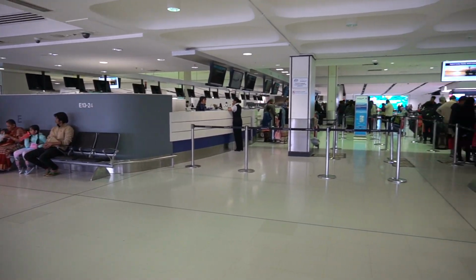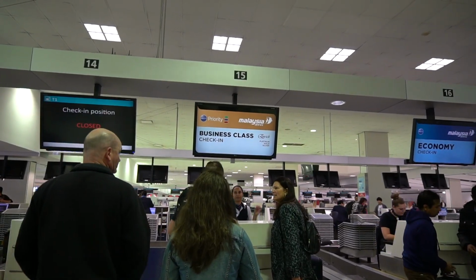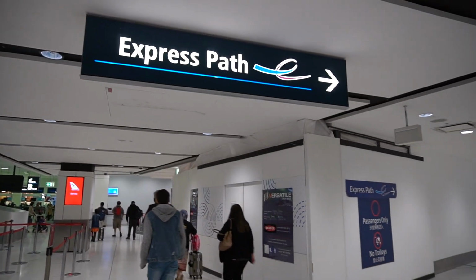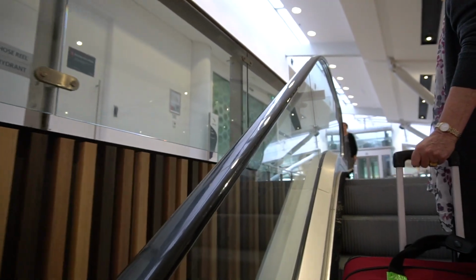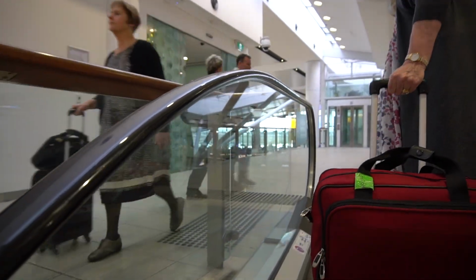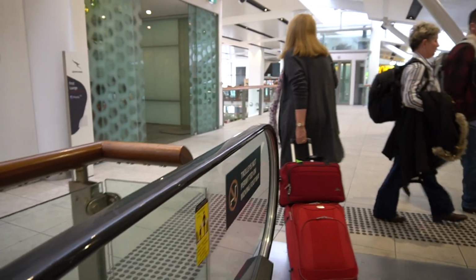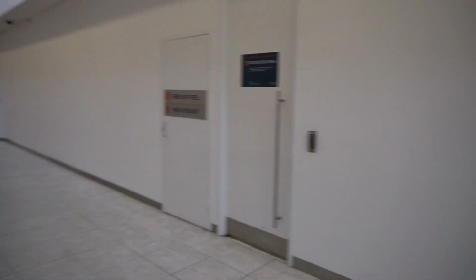Once in the terminal, I checked in and headed for the express pass through customs. It's hard to find and it's right next to the Qantas check-in desk, so it might be easier just to look for that. Once I cleared customs, I headed to the Qantas business lounge, although it was totally packed and they were in the process of clearing the breakfast options, so it wasn't in a great state. Instead, I headed off to watch some planes, including my own aircraft, once again.